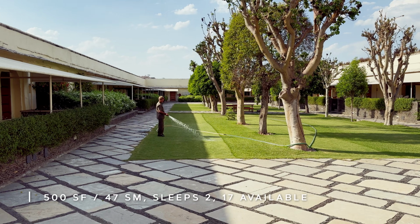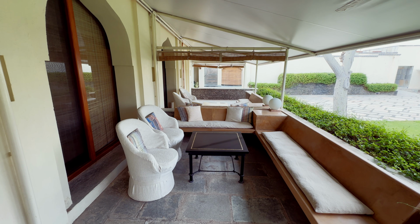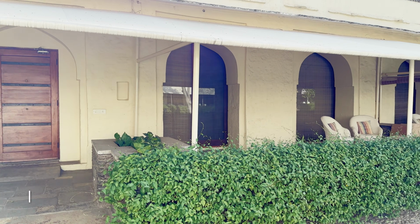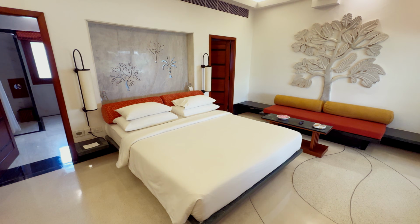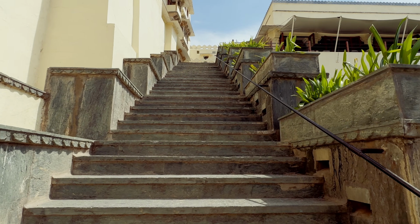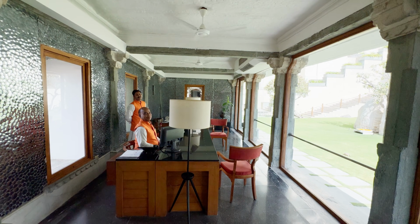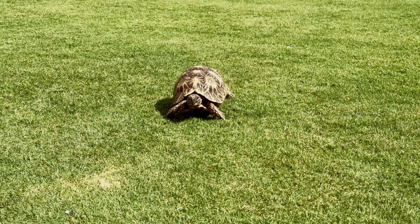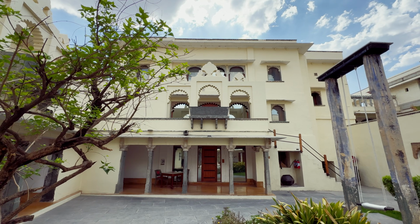Right off the courtyard are the garden suites. The nicest part are these front porches, I think. Then we head up the stairs, past the pool that we'll visit later, to the lobby and into another courtyard. Up even more stairs and into the courtyard where my room is.